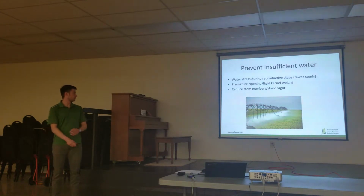So yeah, irrigation scheduling's main goal is to prevent drought stress. This will make sure that you don't have water stress, especially during reproductive stages, which would reduce your yield by a lot. It prevents premature ripening, and it prevents a reduction in stem numbers and stand vigor. That goes back to plant emergence.